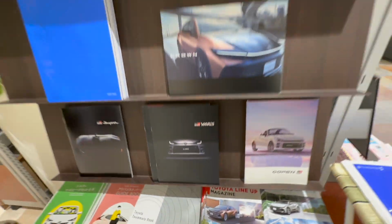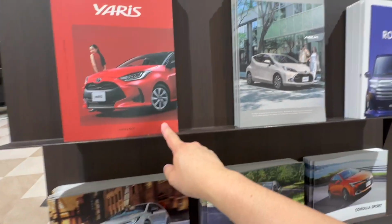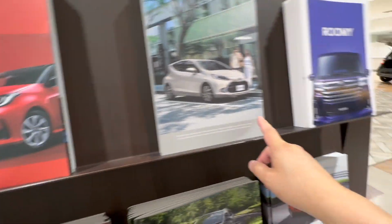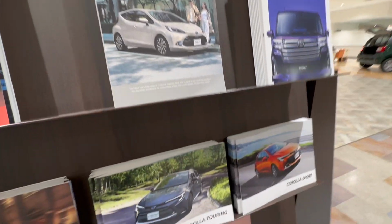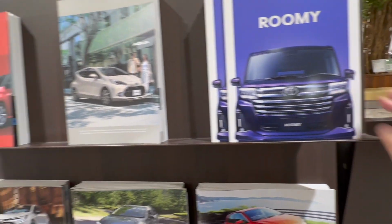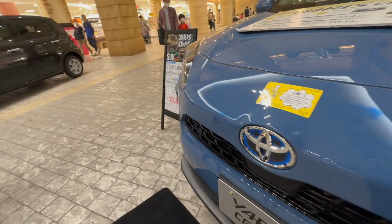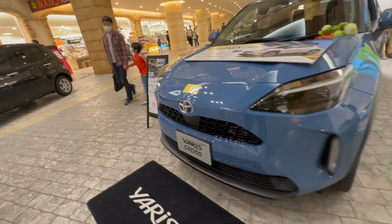But I don't see a Land Cruiser brochure, so I may have to go and ask for that. More brochures to do with Yaris, the Aqua, which we don't get in North America. The Toyota Rumi, isn't that cute? Corolla Sport, Corolla Touring, Passo. Yeah, I don't see a Land Cruiser or Hilux brochure, so I will ask if those are available.